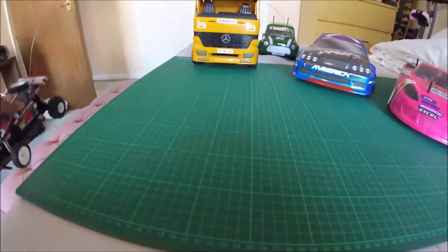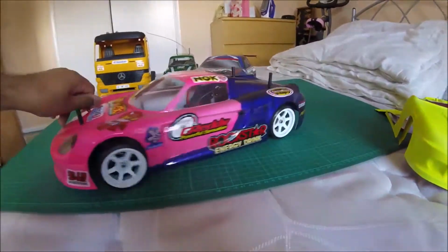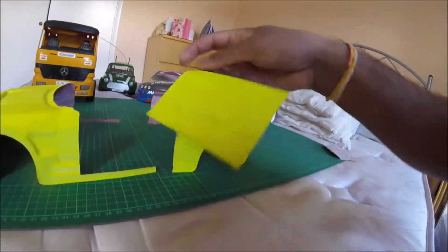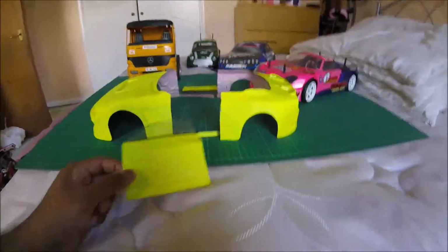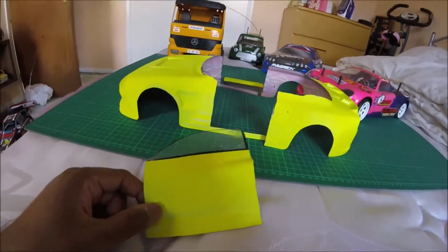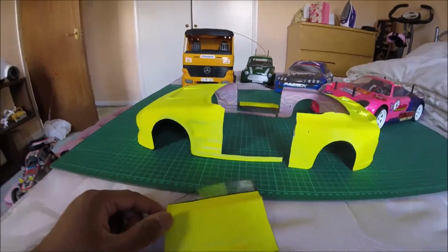So the next one is going to be the drift car. Actually, let me start again. Let me move that back and show you this instead. So this was what was left of the original FTX Banzai S15 drift body shell. And as you can see, I've hacked it to death.